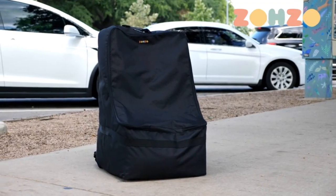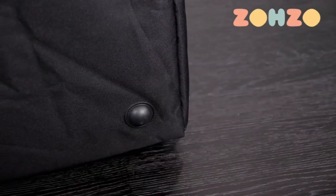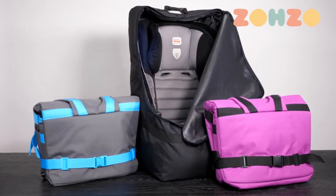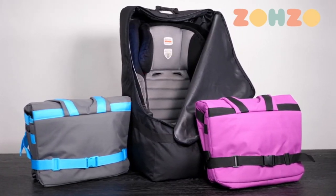This durable travel bag has thick padding and is water-resistant and tear-resistant, with plastic feet on the bottom to better protect the car seat. Don't get stuck without your car seat. Grab your Zohzo Adventure Car Seat Travel Bag today.